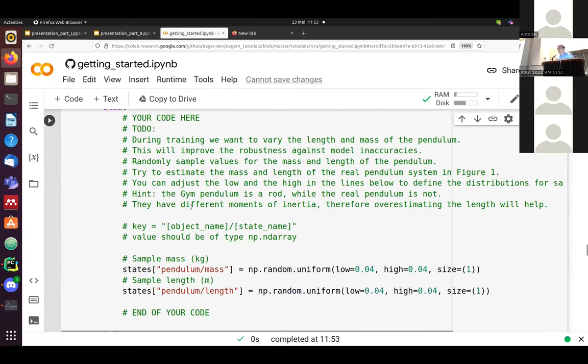In the reset method, you will later be asked, in a few moments, to add your own code in order to perform the domain randomization. So here you see the states mass and length, and you'll be asked to sample different masses and lengths in order to perform domain randomization, to make sure that you transfer the policy from the OpenAI Gym pendulum to this real system.